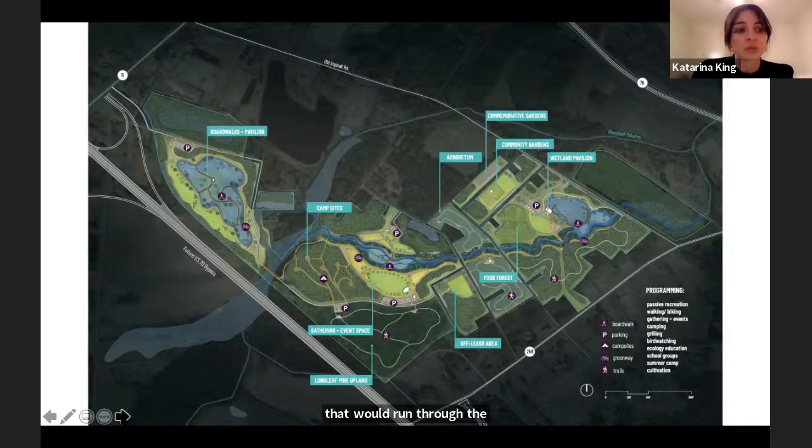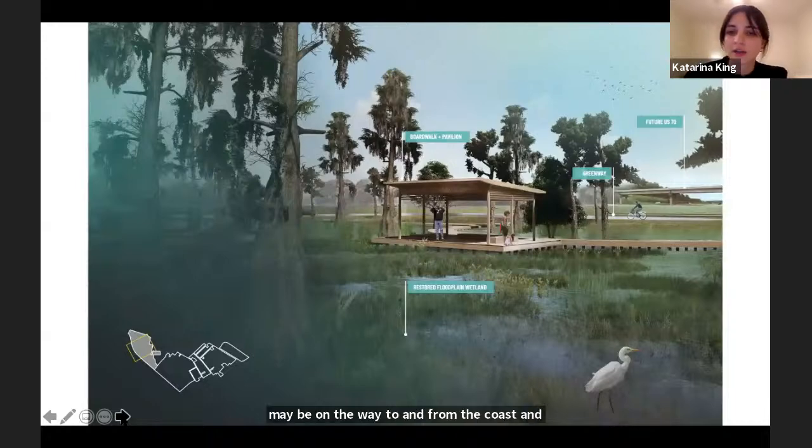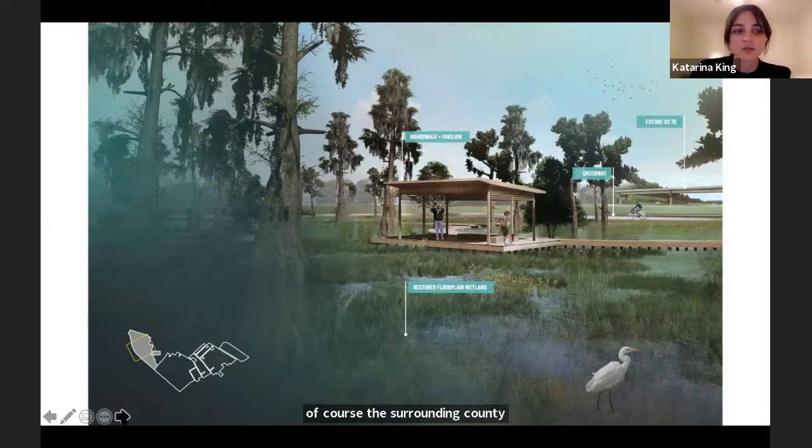So the intention with the programming is to support a variety of users, including school groups that may be on a field trip, travelers who may be on the way to and from the coast, and of course the surrounding county residents. So this perspective illustrates what a restored floodplain wetland might look like and how it may be experienced through boardwalks and a greenway.